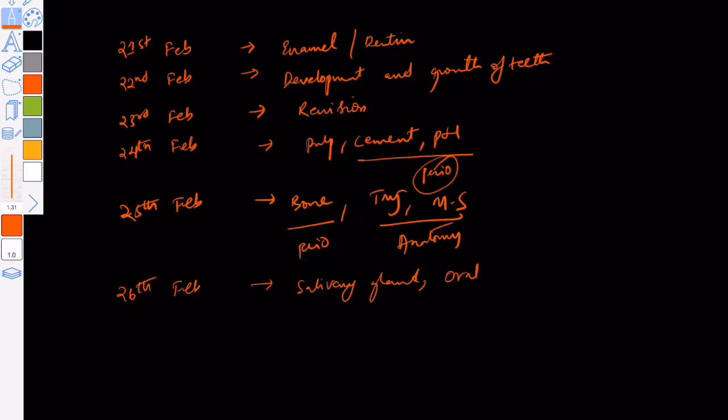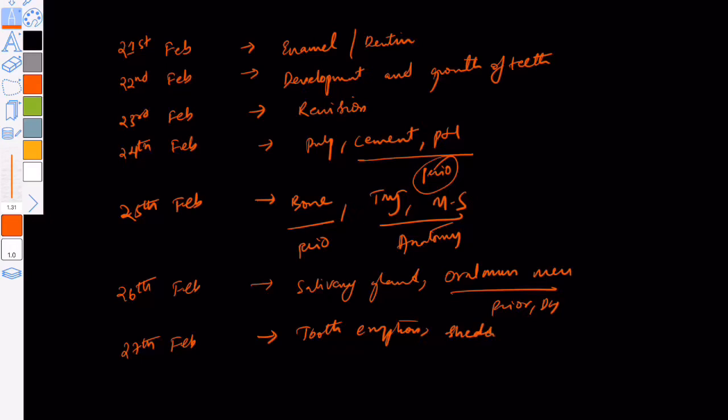Next comes oral mucous membrane, which is again a part of your perio as well as your DH. Dental histology and perio will be covered from these aspects. The next one is 27th. We're going to cover tooth eruption histology, or the mechanism of eruption and everything. You're going to cover shedding of teeth. You're going to cover some histological stains as well as slides, because recently 2020 NEET has clearly proven that they can give questions at any level, so we should not leave anything and should focus on everything.